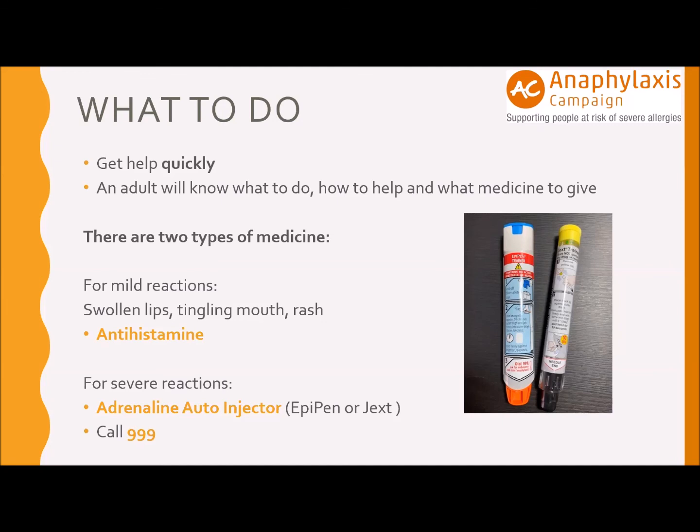A mild reaction would be something like a runny nose and watery eyes. An adult would give some medicine from a bottle. We call this antihistamine. Here are pictures of the medicines which can be used to help people who have had a bad allergic reaction. This is called adrenaline. The adult in charge must give this medicine because there is a right and wrong way of doing it.